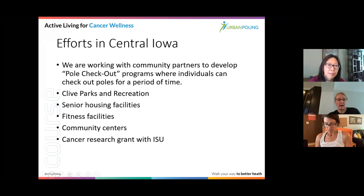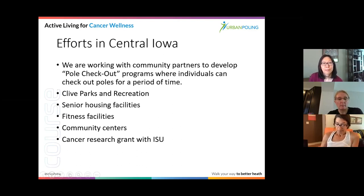Okay. And then finally, just a little bit of information about some of the things that we're doing in Iowa. Again, we'll probably get into it with our conversation with Dr. Deming, but as a physical therapist, I support urban poling, I support pole walking for many different reasons, and I just feel like it's important to get as many people more aware of poles and pole walking, so we're working with community partners all around the state to create pole checkout programs.